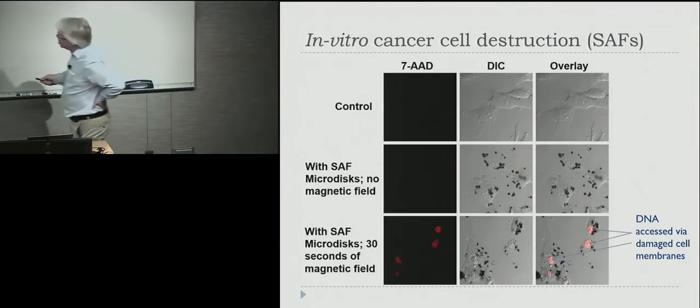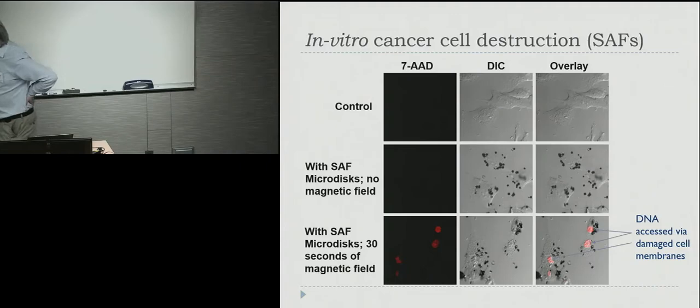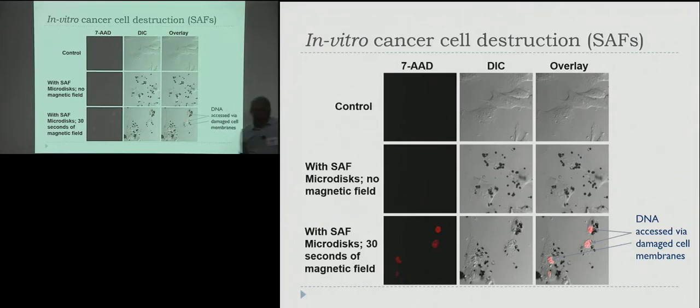And if we look down here, you can see the outline of the cancer cells, you can see the black microdiscs, and then you see these red fluorescence markers lighting up, showing that the cells that have the particles in the presence of 30 seconds of magnetic field are leaking DNA. So we are definitely doing something bad to these cells.